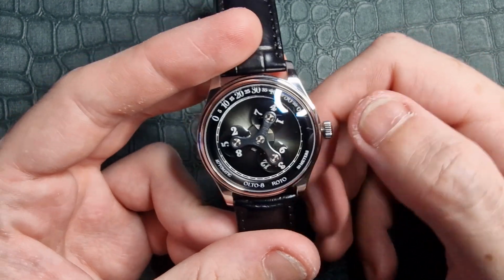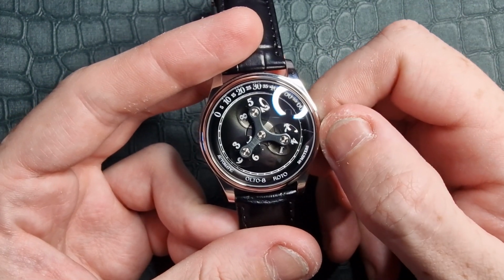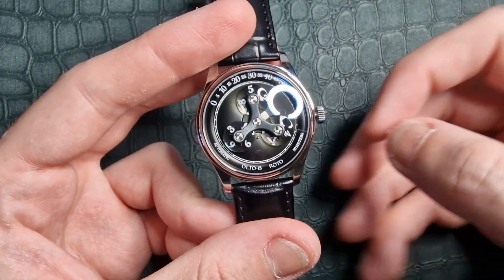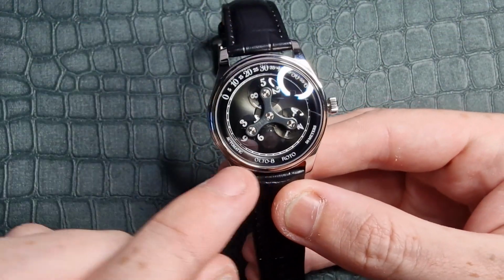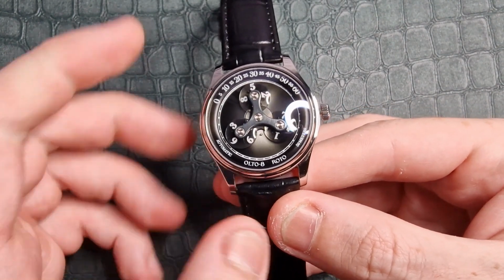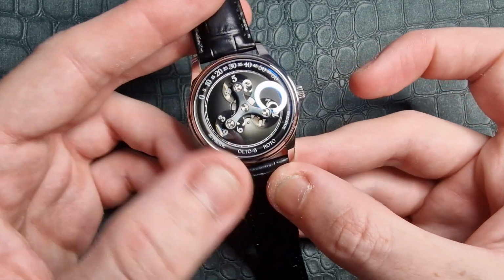4:45. As you can tell, once you get used to this, this is one of those that once you do get used to, it is easy to tell the time on. And it all works around this tiny little axis point down at the 6 o'clock that you may be able to see there. That is what rotates these dials.